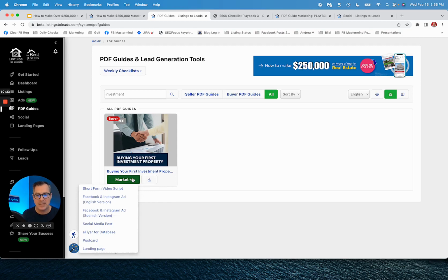And then from there, click on Market Listing, and you get your short form video script, Facebook and Instagram ad, English or Spanish, your social media post, e-flyer for your database, the postcard, and then the landing page. Now, you don't need to worry about the postcard too much, although I do talk about it in some of the classes that we do, that I do recommend you pick one or two of the buyer PDF guides that you think would be most appropriate for your area.